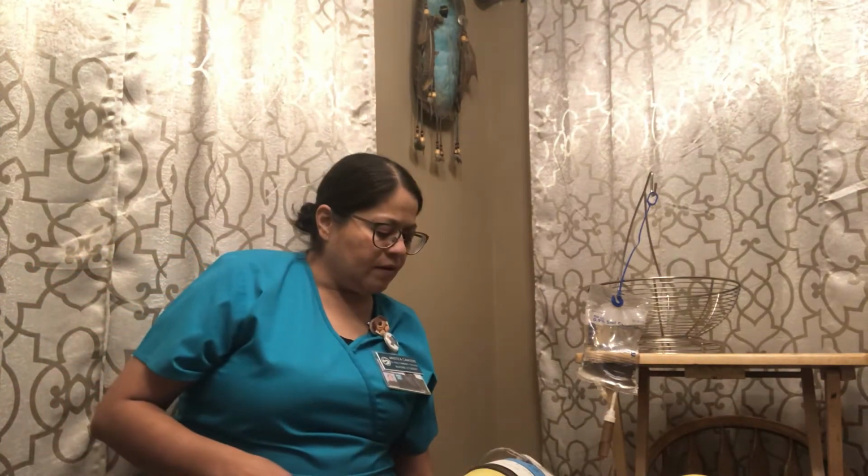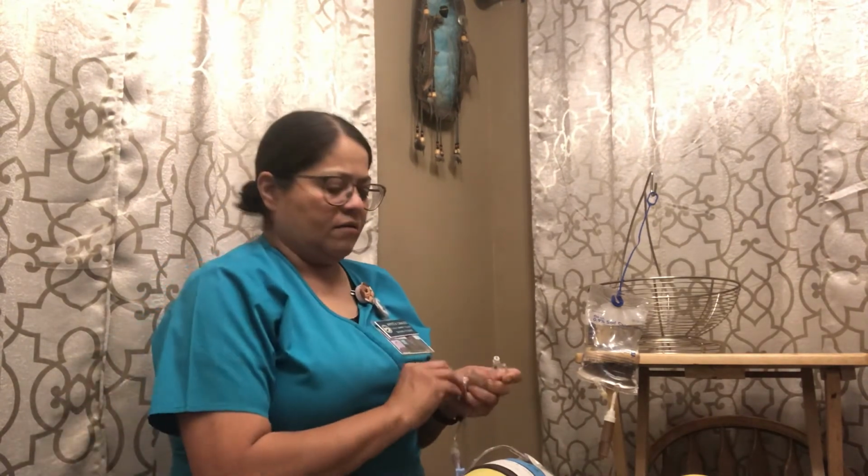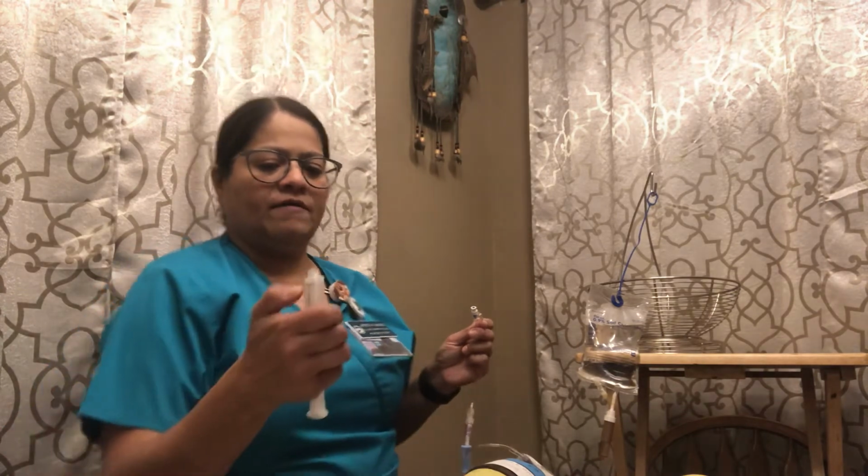So the same thing, the machine has been paused. So I want to go ahead and pinch a little here. And I have my port. I have my clean alcohol. And this is a non-compatible solution. So I'm going to clean my port for 15 seconds and let that dry. So once that has dried, I take the cap off my flush. I'm going to draw back a little bit and push up to get the fluid off the top.